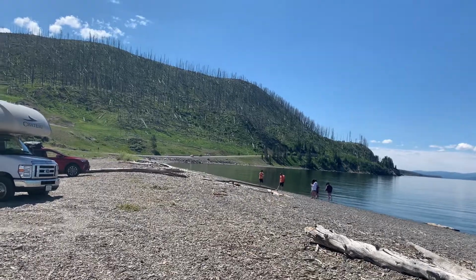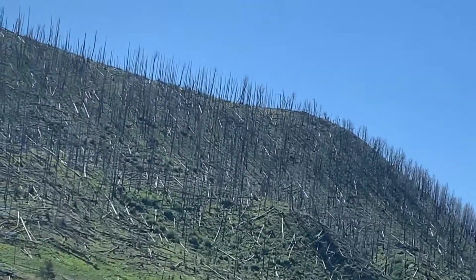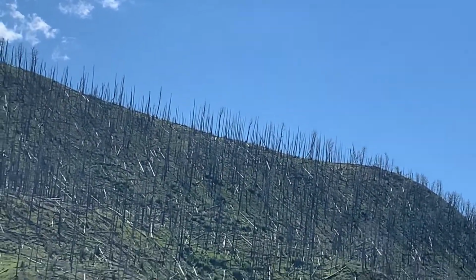Right as I entered Yellowstone, you could smell rotten eggs. It's the smell of sulfur. I guess it's from the geysers or something, but yeah, you can smell it everywhere. Lots of dead trees too. I don't know what that's all from. They're just these sticks of trees without any leaves on them.